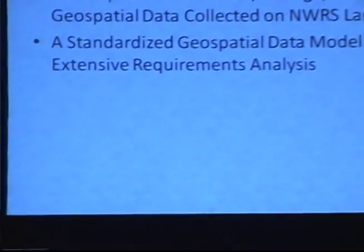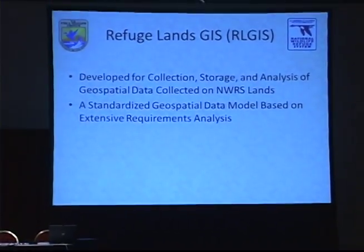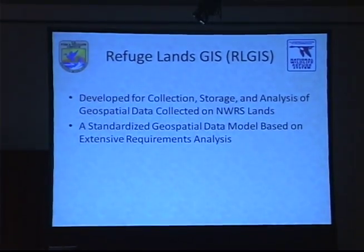Well, first of all, the most important thing is the standardized data set. Build a system with some standards, and it's tough to do that. We built a system that worked in the prairie for us, and ultimately spent some time after that to expand beyond.